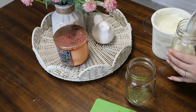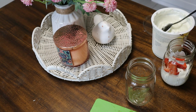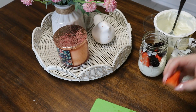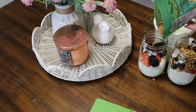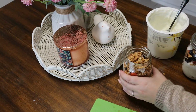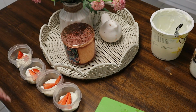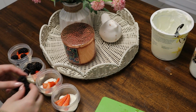While I'm waiting on my dinner in the oven, I'm going to go ahead and make myself a make-ahead breakfast. I'm just adding in some yogurt, some strawberries, some blackberries, topping it with some granola, and I just stick that in the fridge. So in the morning, all I have to do is just grab it out, and this will be my breakfast. And for the kids, I'm going to also make them a little make-ahead snack or a side to have their breakfast in the morning. It's going to be the yogurt, fruit, and granola as well in their little snacky cups. And we're just going to stick all this in the fridge, and it'll be ready and prepped for us in the morning.